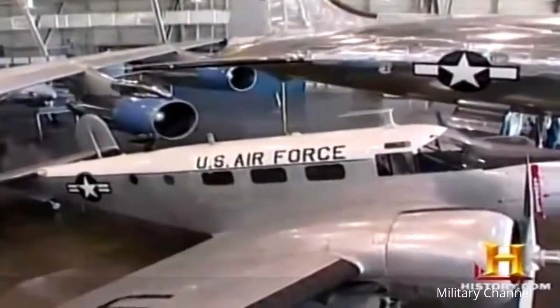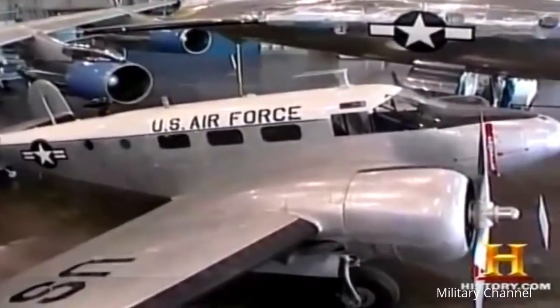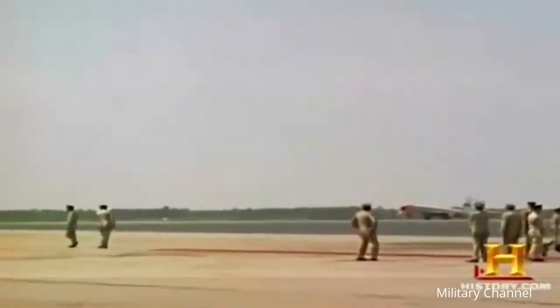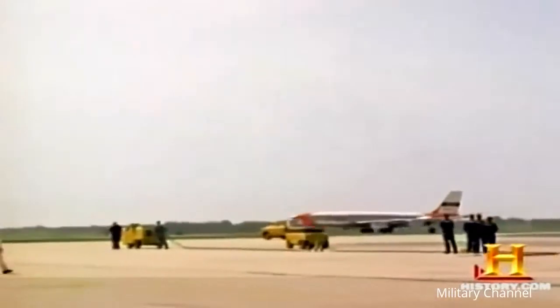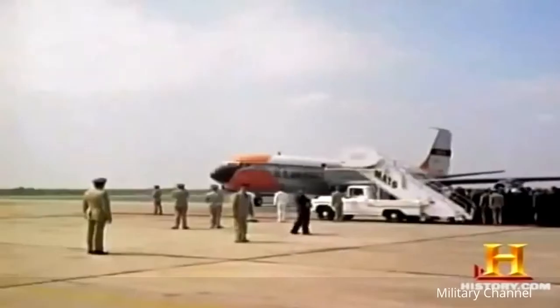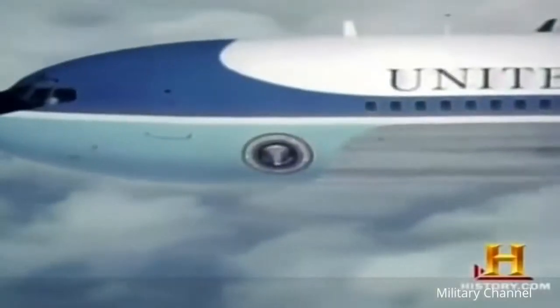The name carried over even to the smaller Air Force planes the President occasionally used. But the secret got out, and the term Air Force One caught on. So did 707s. Everybody recognized this aircraft as leading all others in advancement aviation. This was the aircraft.